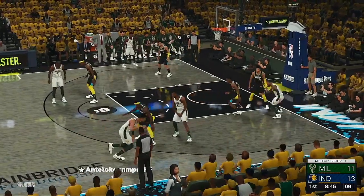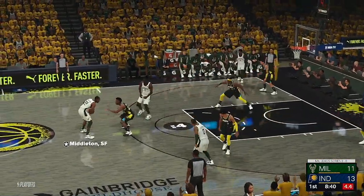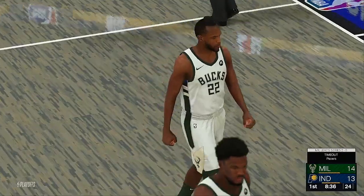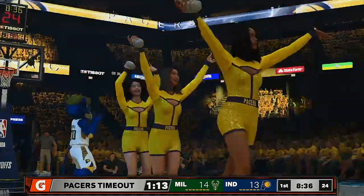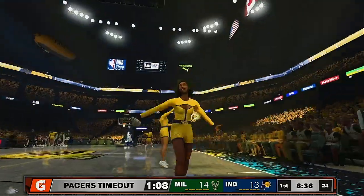Now here's Antetokounmpo. Middleton outside. Let's go with a three. Pure from three-point range. For three. Middleton's got 10. He's piping hot. 4 for 4 from the field. No one can guard him out there. Certainly looks that way to me, partner. I mean, his energy level is ramped up. I think he's been terrific right from the opening tip.